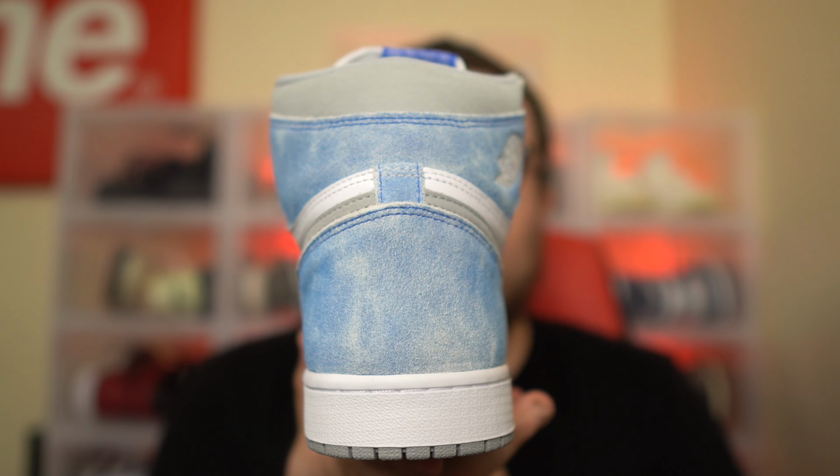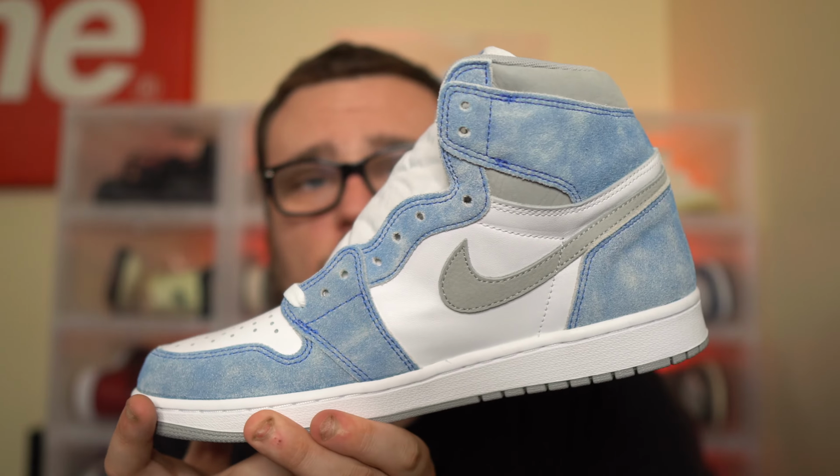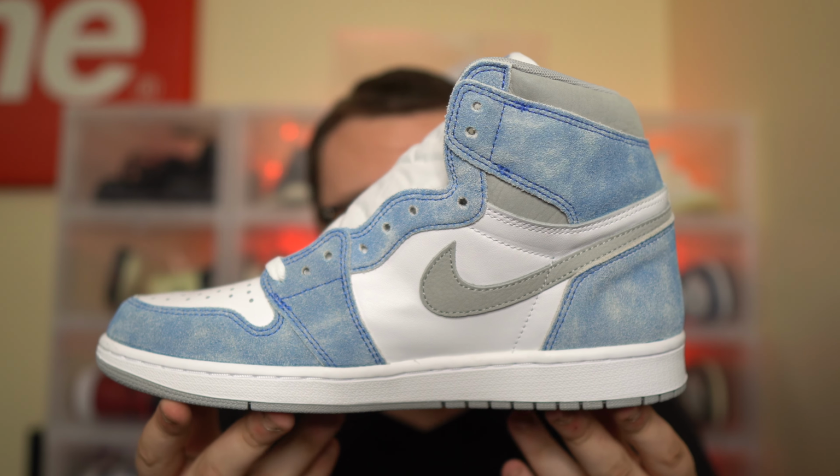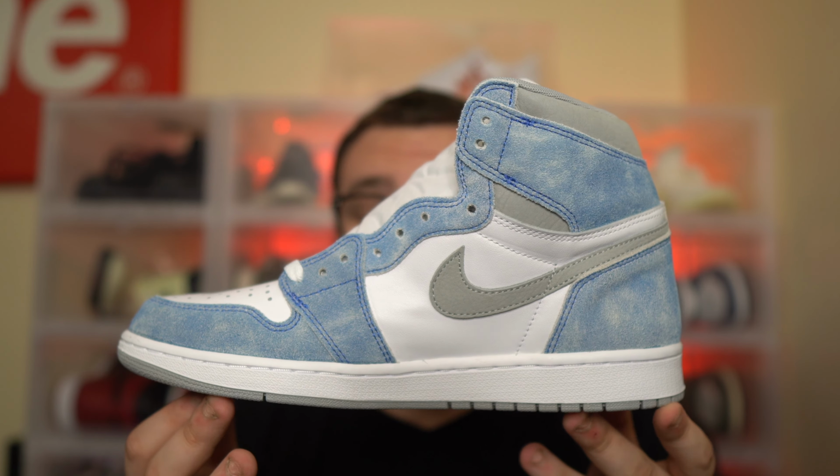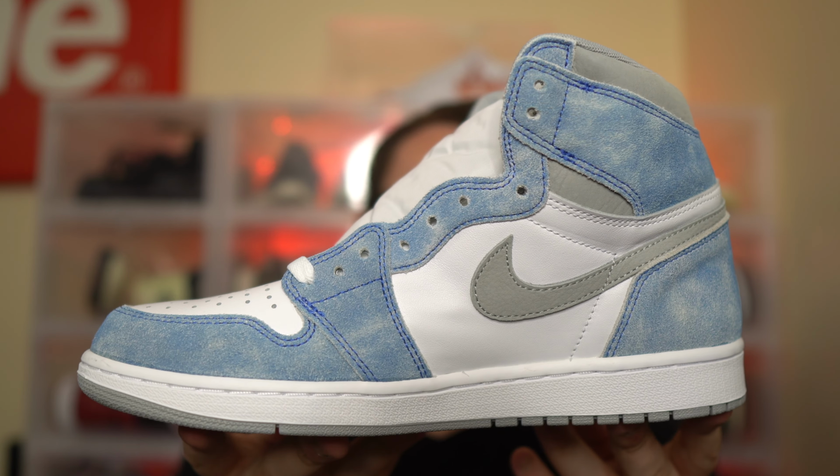This is a dope shoe. Very, very nice. Continue to buy these Jordan 1s. Don't stay away from them. Don't be hesitant to rock them and buy them. Buy them, wear them. I'm definitely wearing a pair myself. But don't be afraid to invest in Hyper Royals.